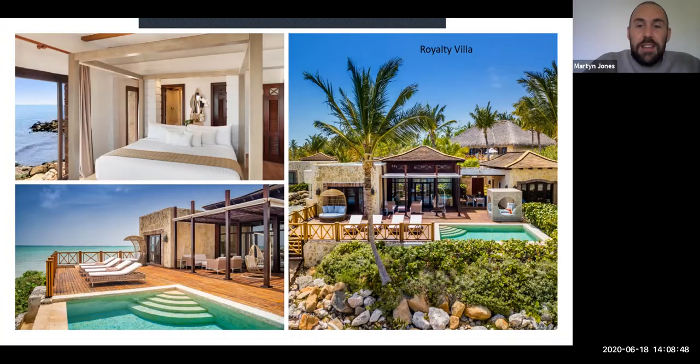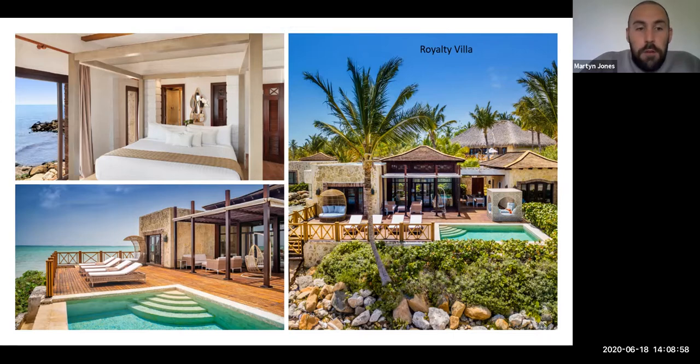And then we also have villas, which are good for if you've got 2 couples that are staying as a group. This is a 2-bedroom option with its own private pool overlooking the beach.